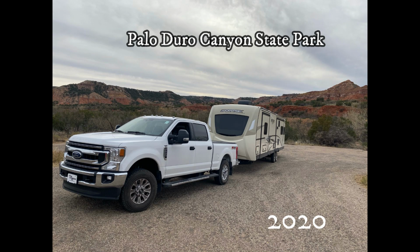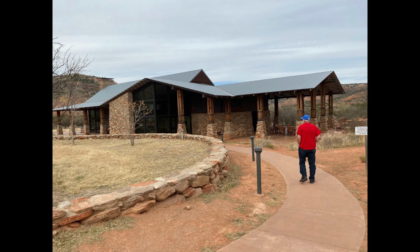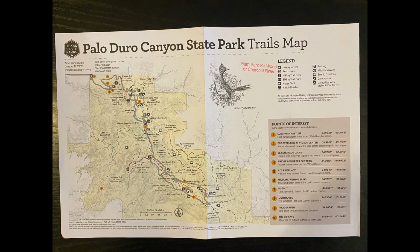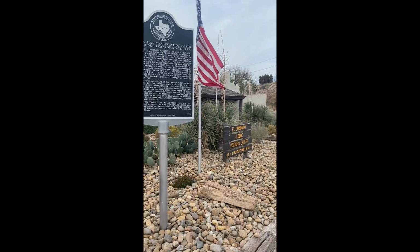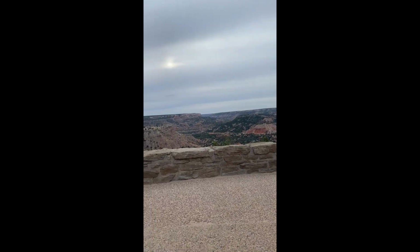During our 2020 road trip, Mark and I drove the truck and camper down into the canyon. There is a campground down in the canyon, and it's part of the state park system. The Palo Duro Canyon is located in the Texas Panhandle near the cities of Amarillo and Canyon City. As the second largest canyon in the United States, it is roughly 120 miles long and has an average width of 6 miles, but reaches widths of over 20 miles in some places. Its depth is around 820 feet, but in some places that increases to over 1,000 feet.